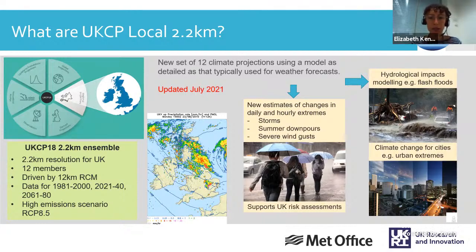Firstly, I thought it'd be very useful to give a background on what UKCP Local is, for those who don't know. This is a new set of climate projections using a model as detailed as that typically used for weather forecasting. So it has a 2.2 kilometre resolution across the UK. There are 12 members, and it's driven by a regional climate model that spans Europe. And indeed, the regional projections are also output for users if they wish to use them.